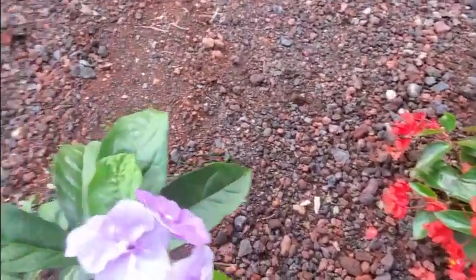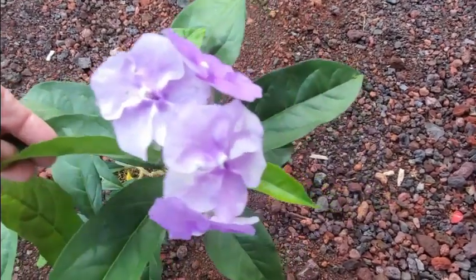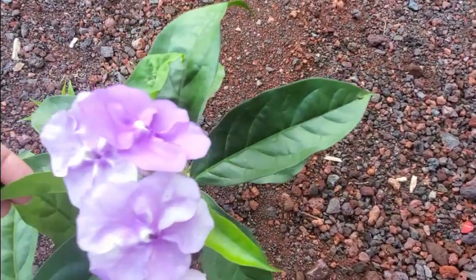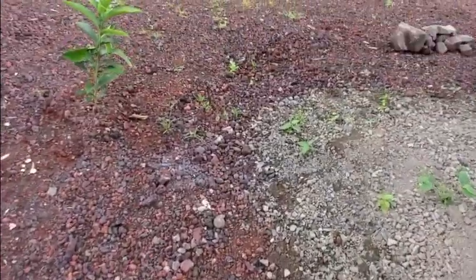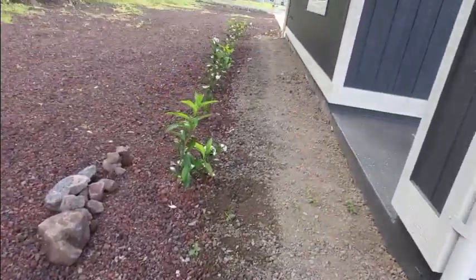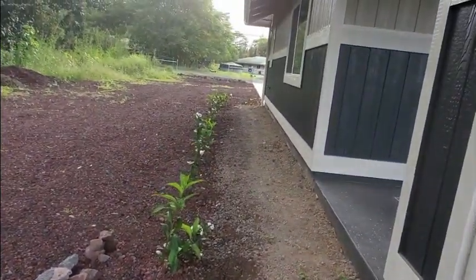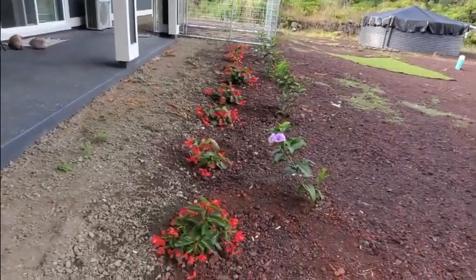This is more what they look like. They've got some kind of a white and then some lavenders. I love them. And I did that. Let me turn around. First, here's the side of the house. I did that all along the side. And then I did here.